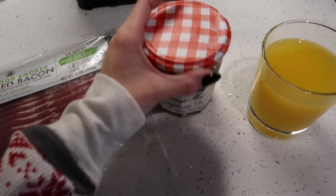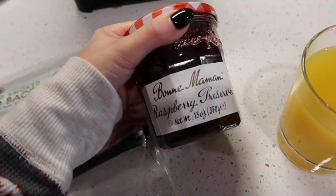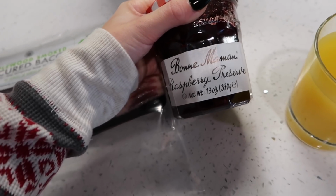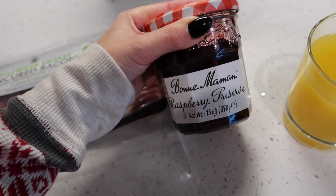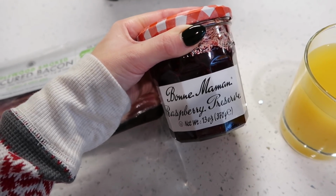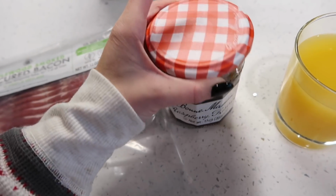And I got this jam. My mom used to buy this for us growing up, and it's a really good raspberry jam. They have a couple other flavors too, but I just especially like this one. I've just been loving bagels with jam on them, so I wanted to show you guys that.